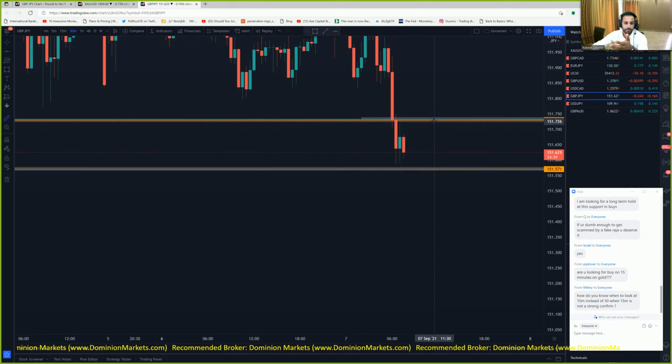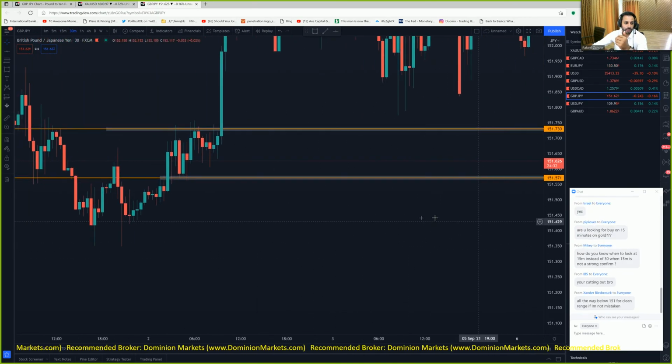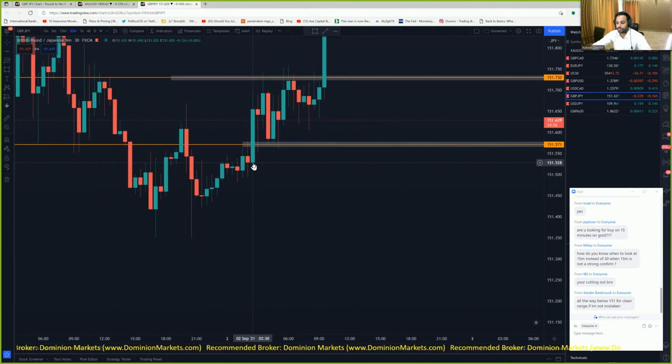And this is a 10 pip range. It's not that big of a range. Yeah, like 16 pip range, you know? Like, what are you going to do in the 16 pip range? Nothing, you know? And even below this area, you have another choppy price action right here to the left-hand side. So it's very, very choppy at this point.